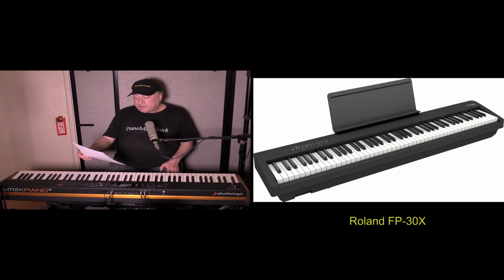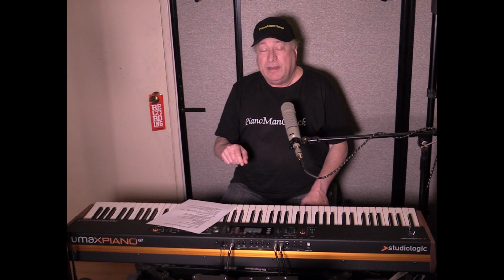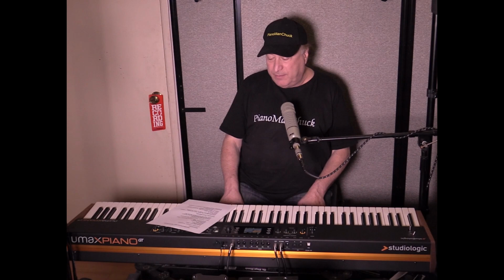Then there was the Roland FP-30X, and I also did a comparison of the FP-30X versus the Casio PX-S3000. But the FP-30X, that X, introduced much more features than its predecessor, the FP-30. Check that out, and you'll see exactly what I'm talking about. Very, very impressive keyboard. Then there was the Nord Piano 5, and that was basically a piano on steroids. I loved that one so much, I actually bought one for myself. That is one excellent piano with dual piano engines and dual sample synth engines and so much more. It is just wonderful. Check it out.